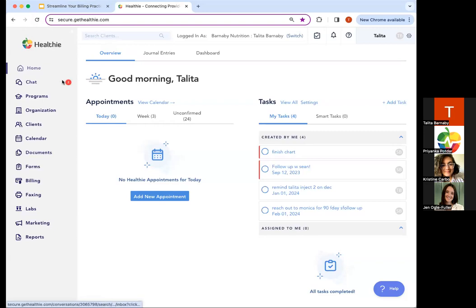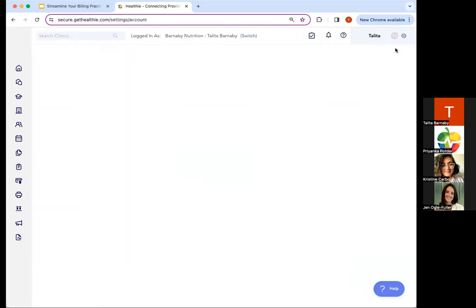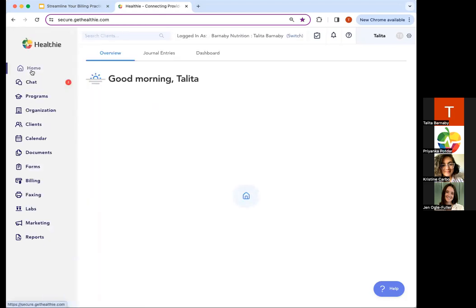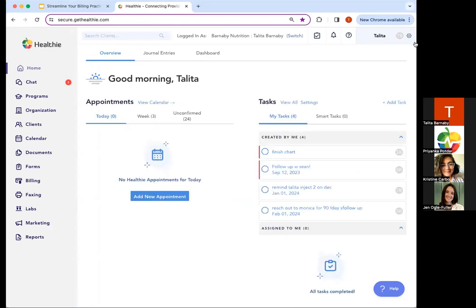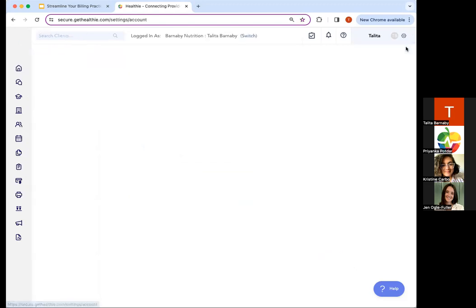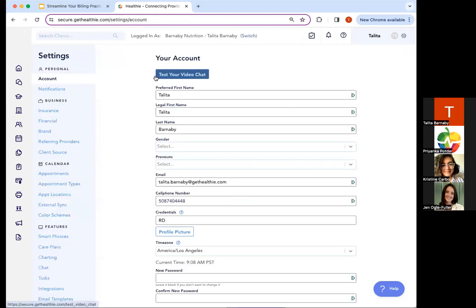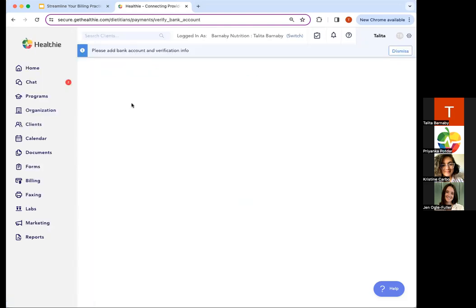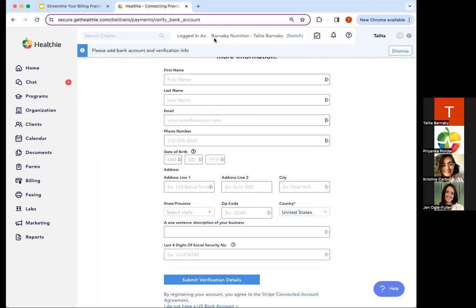The first thing we're going to look at, even before we talk about those automations, is the financial. Healthie uses Stripe to collect payment. Let me take a step back. Right here on this page where we say good morning, Talita, we have our gear symbol, which most of you are probably familiar with. We have settings on the top right corner. We have financial, and right here under business is where we want to be adding this information.